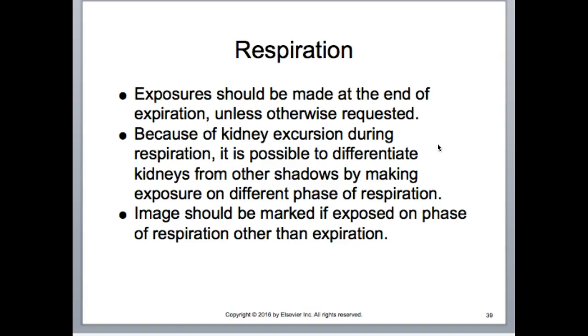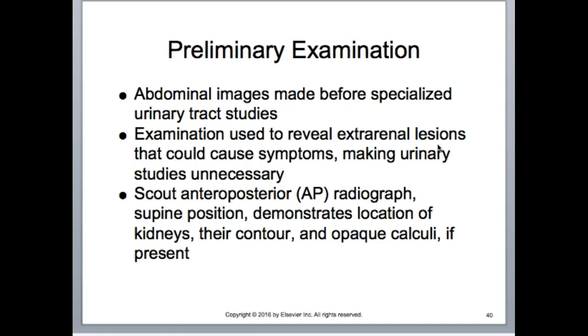Also, we use the markers. The markers should be put on the film. So you're doing an immediate, a 3-minute, a 5-minute, a 10-minute, a 15-minute. Each one of those needs to be marked. All right.